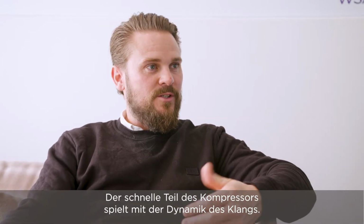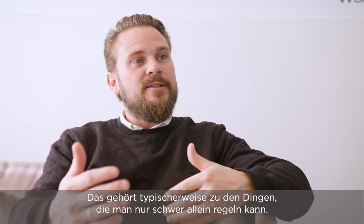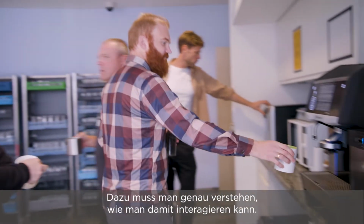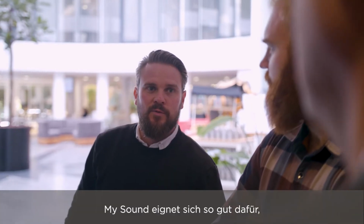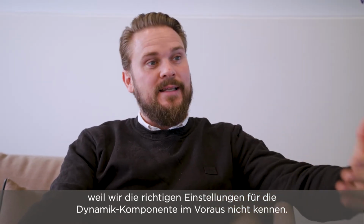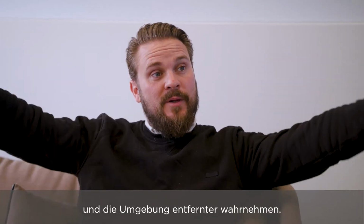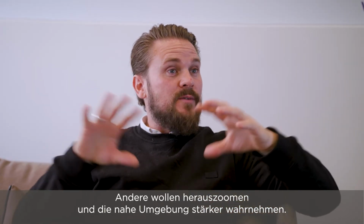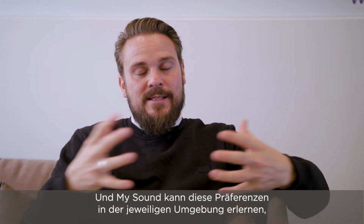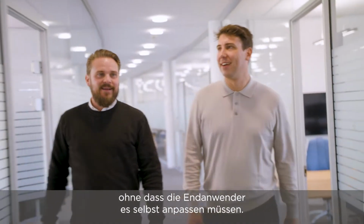Yeah. So the fast component of a compressor is something that plays around with the dynamics of the sound. And this is something that is notoriously really hard to do on your own, right? Because you need to understand how to play with that. And that's why it's really suited for MySound, because we don't know in advance what to set that dynamic component to. Some want the dynamic component to keep everything that is nearby close to you and move the surroundings away, while others, as I said, want to zoom out and hear the environment around them. And MySound can learn that on the spot without the end users needing to adjust that on their own.